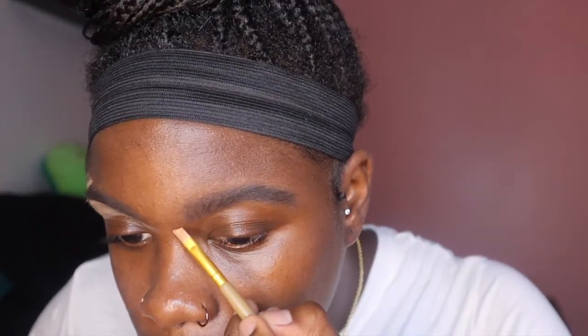Just like that. Dab it in so it's not such a harsh line. I actually leave it like this and then I do the other side. And you're gonna start from inner to outer. So you're gonna start from here.